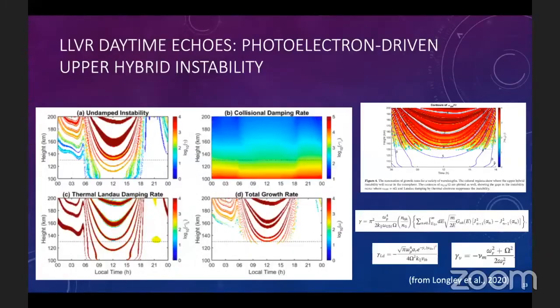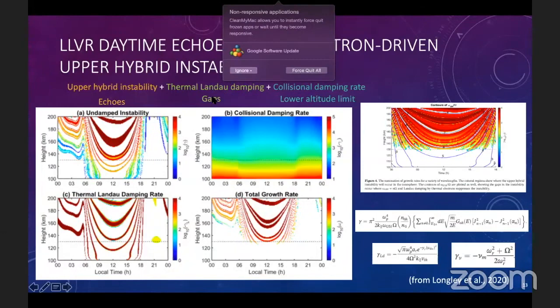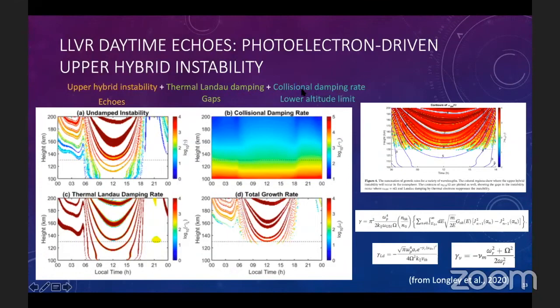And let me finish, well, close to finish: the most recent work by Longley solves, I would say, 70 to 80% of the questions that we have had for more than 30 years. I won't go into the details, but by combining upper hybrid instability, which has been postulated for other phenomena but not applied to the 150 kilometer echoes, and solving the equations, combining with thermal Landau damping and collisional damping rate, we are now able to understand why the enhanced coherent scatter echoes are there. The gaps are due to thermal Landau damping, they occur at frequencies that are multiples of the gyro frequency, and the lower limit altitude is dominated by collisional damping. So for people that have been following this type of research, this is a huge improvement.